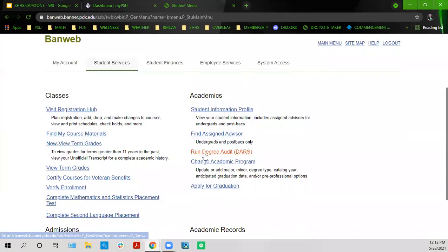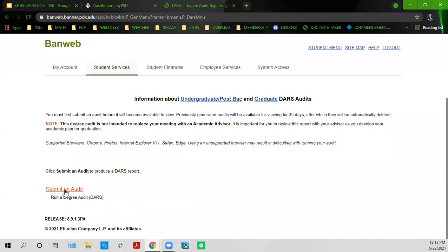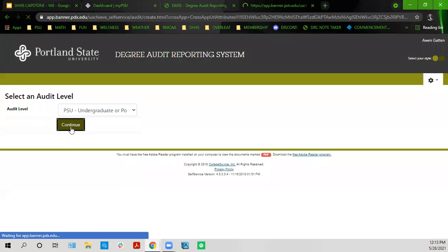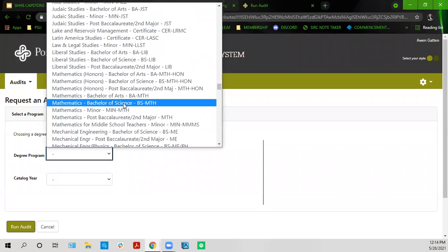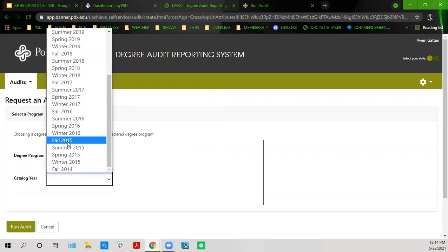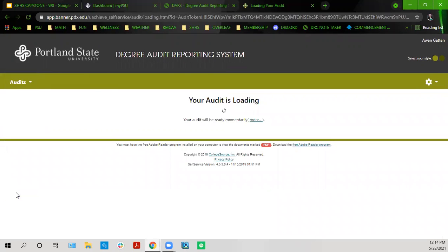And then right here, it says run degree audit. So I'm going to click on that. And I'm going to click on submit. And hopefully there are no surprises, but I looked at this last night, so there shouldn't be. And then you'll just answer whatever prompts. So for me, I am doing a Bachelor of Science in Math. The catalog year for me is fall of 2015. That's when I was officially accepted to PSU, and then run your audit. And this will just take another minute or two.